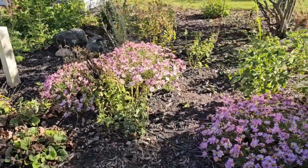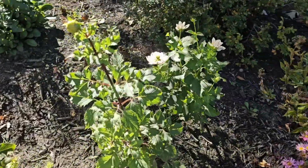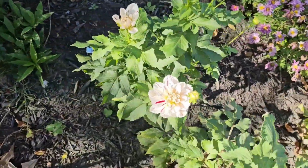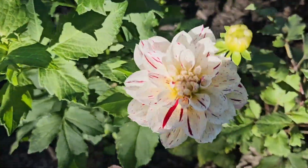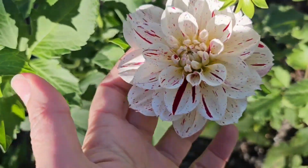One of the highlights right now are the dahlias that are blooming. Like I was saying, this one here. Look at this gorgeous one. Just started blooming yesterday.